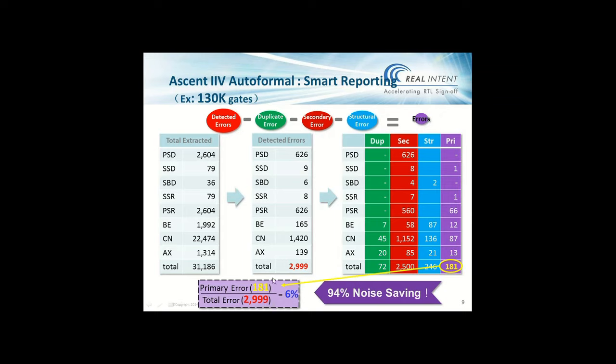So this is one of the big differentiators and debug time saving features of IIV AutoFormal, and that has led to deployment of this tool in several of the FPGA accounts.